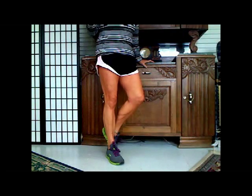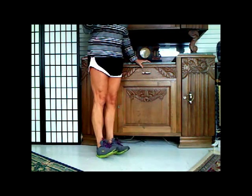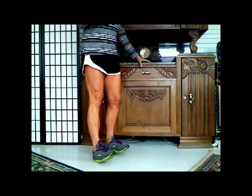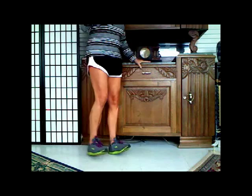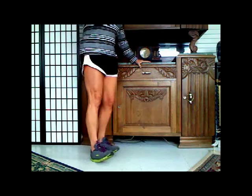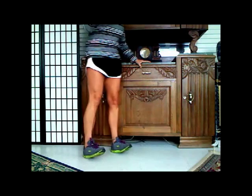I have a little blurb about heel walking that I'd like you to see. Heel walking is just like it sounds. You're going to have your feet down and you're going to bring your toes up and you walk around on your heels. Now you'll see that I have my hand right here hanging on to something for balance, because if you're already unbalanced, heel walking is not the easiest thing.